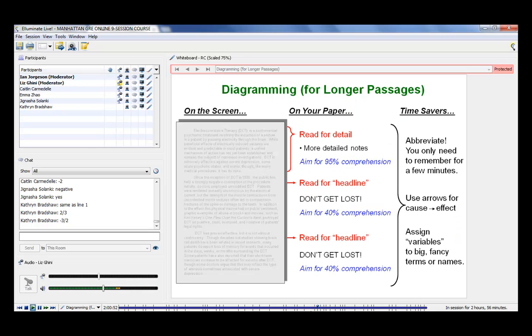Okay, so what I'm going to talk about is a method of diagramming. And I will tell you that for very easy passages for me, if the passage is short or if it's a topic I'm very comfortable with, I tend to do less diagramming.